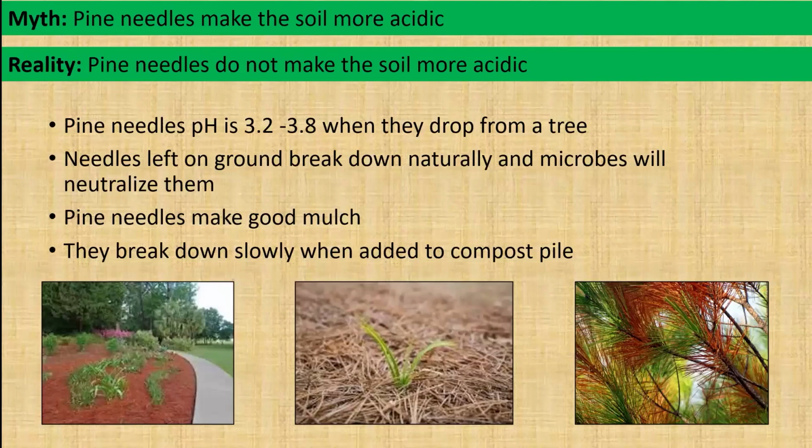They are really good for mulch. I have several pine trees in my landscape, and I scoop up those pine needles and I use them as mulch in a certain area of my yard, and they do work really well. You can put them in the compost pile, but just be aware that they break down slowly. They don't break down as fast as leaves and other things do. They break down a little bit slower in the compost pile, but they are not acidic.